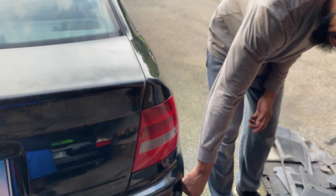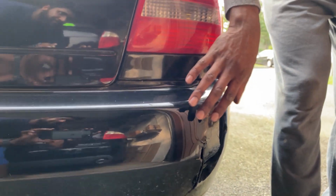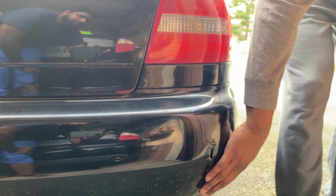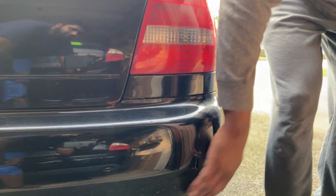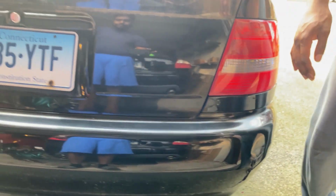It had this damage in the fiberglass here. When I first got it, it was all red. Like there was some paint transfer, red here. But I took it to a detail shop and the guy was able to heat it up and buff the red out. So now we were just left with this damage in the fiberglass here.